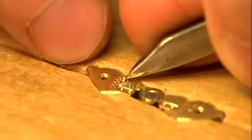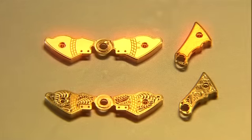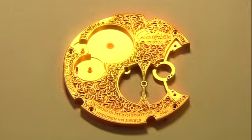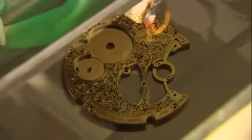Every movement in our manufactory is a unique piece due to the loving engraving and decorating that is done by hand. For this gear train bridge from caliber 46, an engraver needs at least 2 entire days.